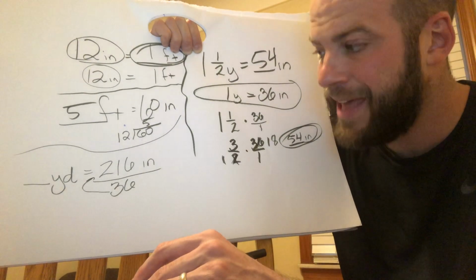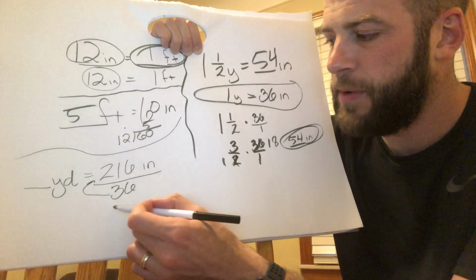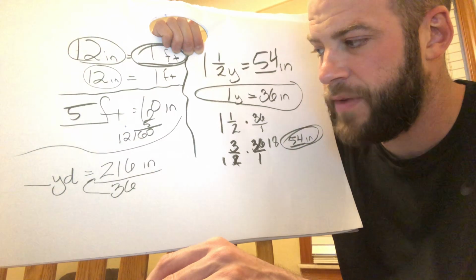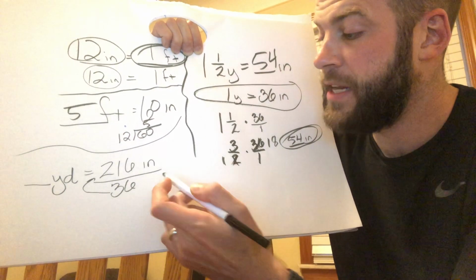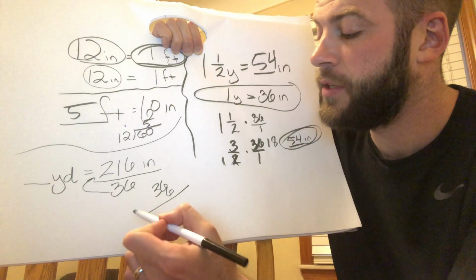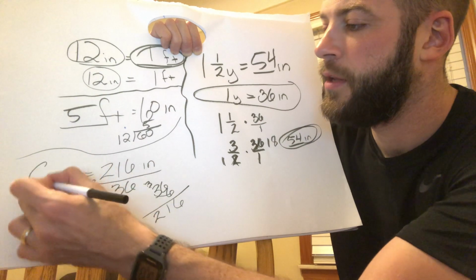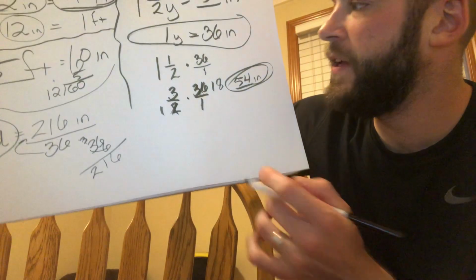Well, it's not 10 because that'd be 360. It's not 5 because if you multiply 36 times 5, it's 180. So it's more than 5. I'm going to guess 6. So I'm going to take my 36 and see what 36 times 6 is. 18, 19, 20, 21. And check that out. It's exactly 6.